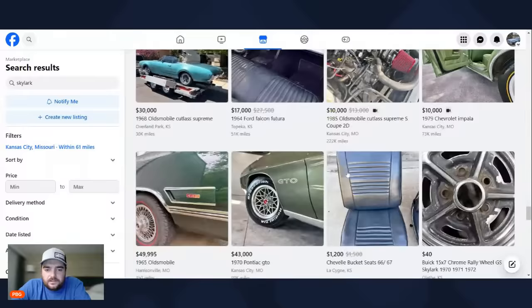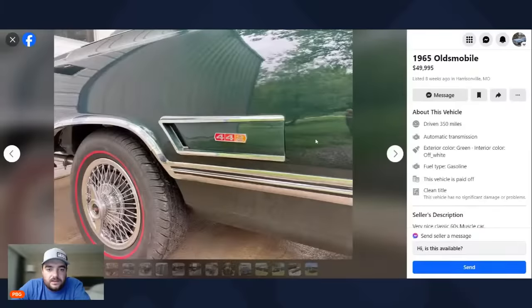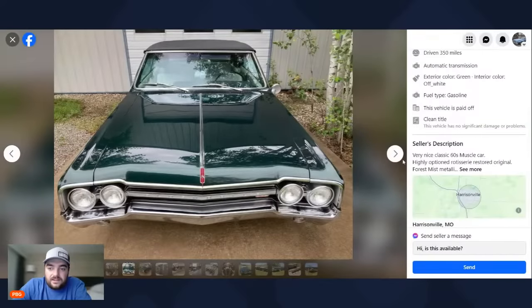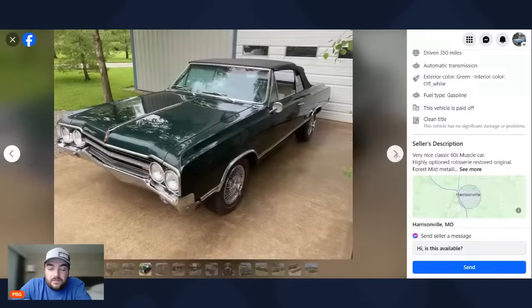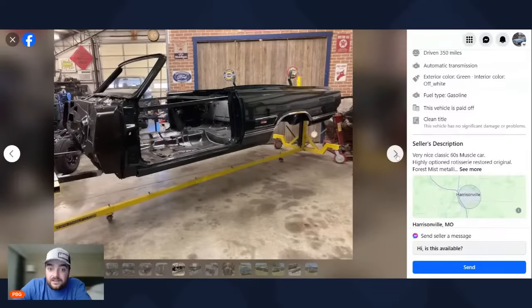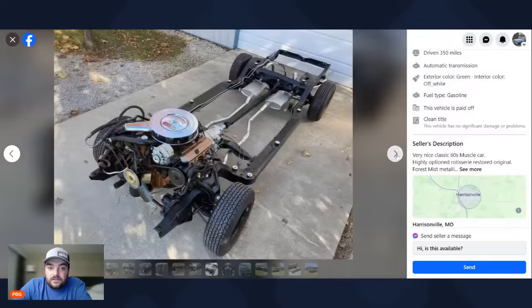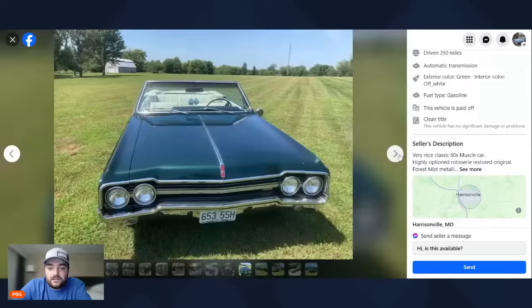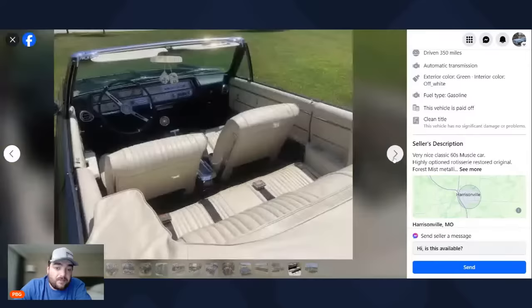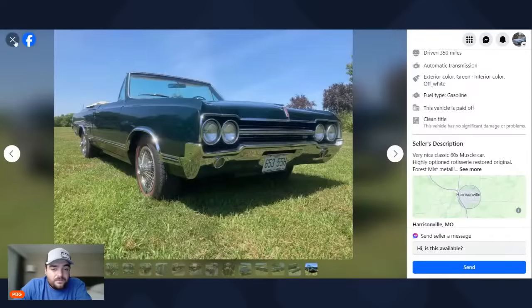Now, anybody see anything they want to take a look at? What's this? 65 Oldsmobile for $50,000. Now, again, it is a desirable car. It's a nice car. I can already tell that. Very nice car. However, for $50,000, that car needs to be perfect. It has to be immaculate. It might be immaculate looking at that. That one might be worth it. That's not a crackhead. It's a damn shame that car costs $50,000 and no one will ever be able to afford it. But not a crackhead.